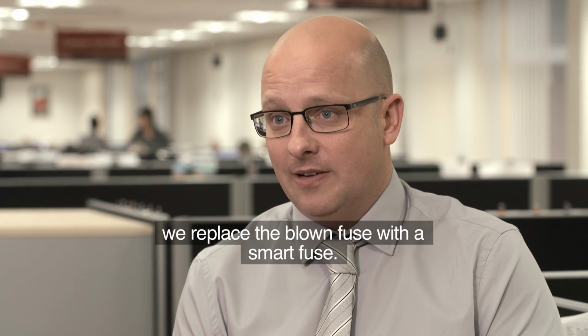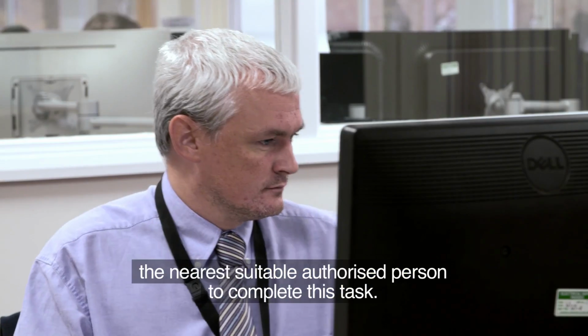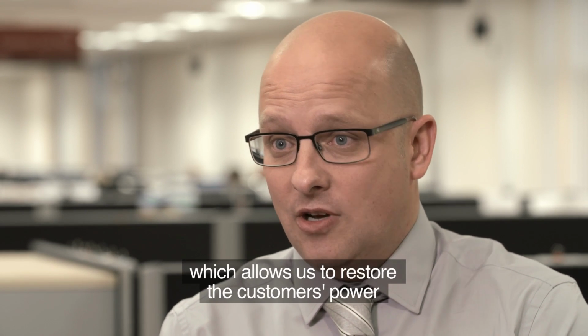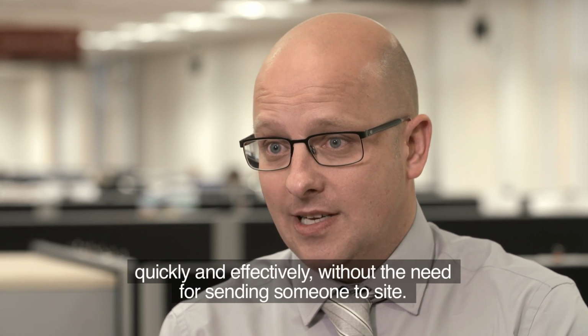When a low voltage fuse operates on our network, and where the network will allow, we replace the blown fuse with a smart fuse. By using a phone tracking system, we're able to locate and dispatch the nearest suitable authorised person to complete this task. A smart fuse is an intelligent device which allows us to restore the customer's power quickly and effectively without the need for sending someone to site.